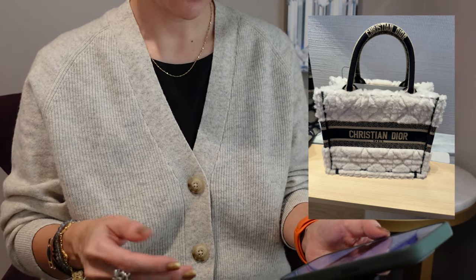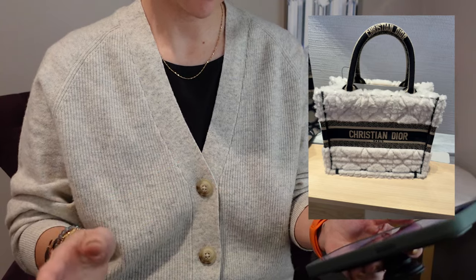And as I was walking out, I saw the small Dior book tote in the latte cannage shearling. What a cute bag. This is totally appropriate for winter.